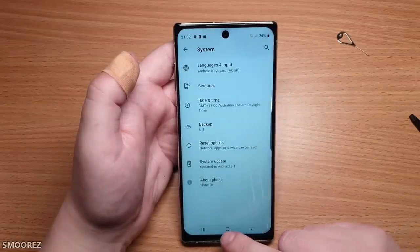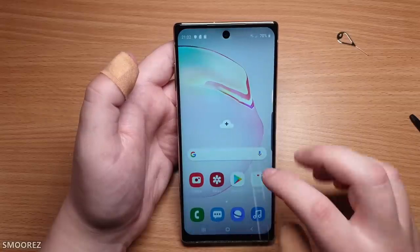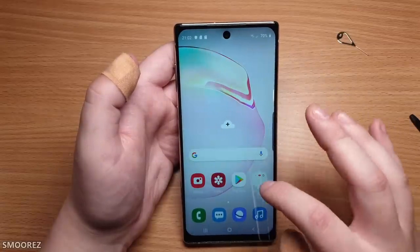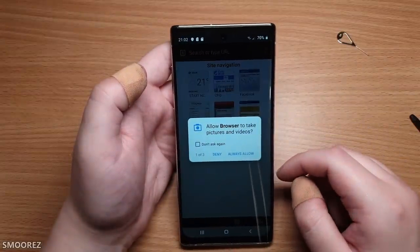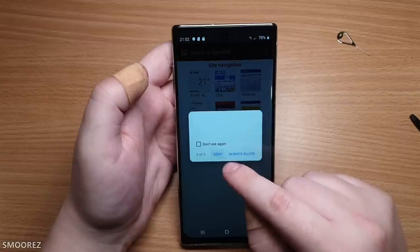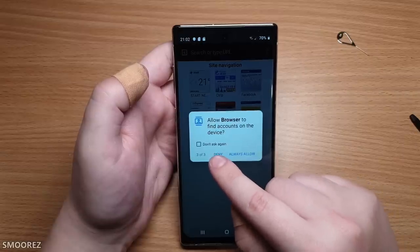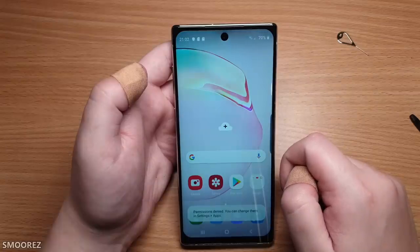Right, so that is pretty much it for everything there. Obviously we don't have Chrome installed. We do not have Chrome installed. Unfortunately, we have to stick to the stock browser, which is asking to take pictures and videos, which we're going to deny. We're going to deny it recording audio. We're also going to deny it to find accounts on the device because, oh, okay. So I have to let it do that.